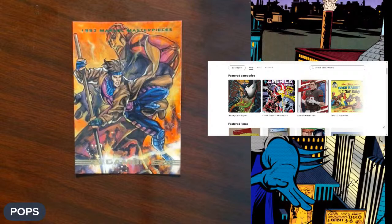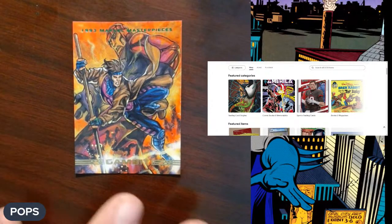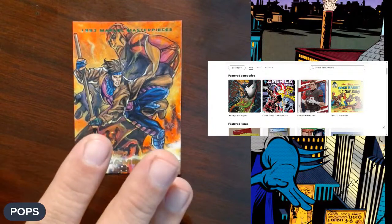Plus, I thought we will look up some prices and things like that over here as we go along. But I'm using this as a way to go through my box. I've sold several of these cards.